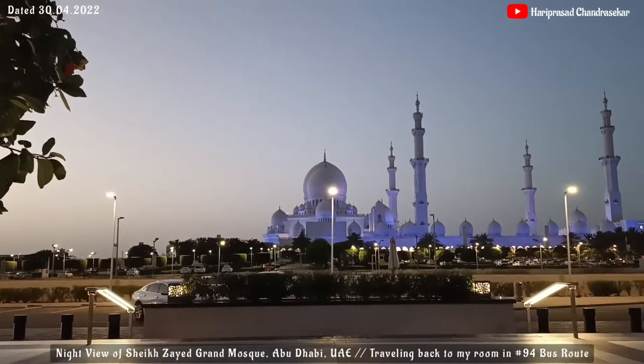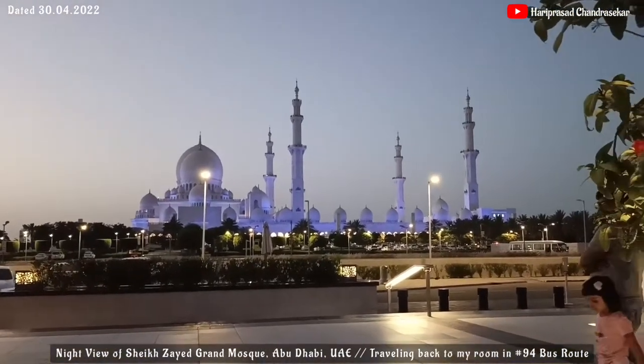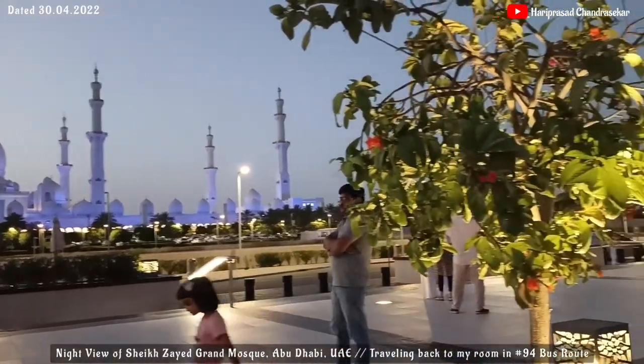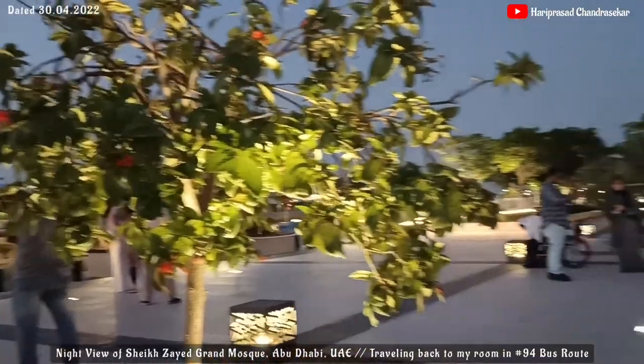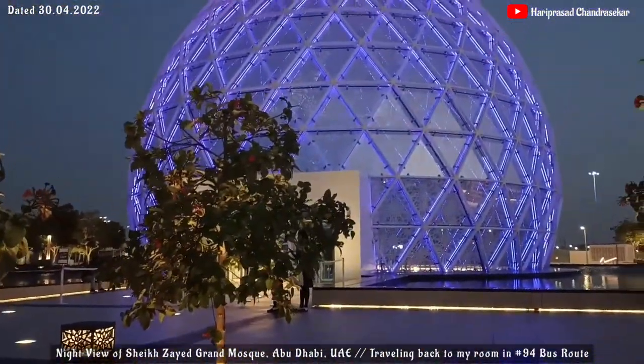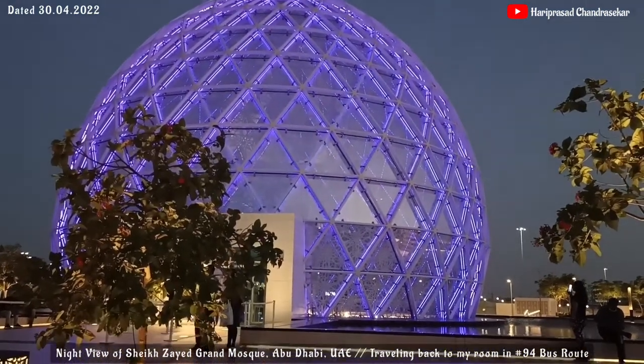It was blue colored lights, and it looked so awesome. In front of that entry dome or exit dome, you can see lots of shops where you can get some food items if you are hungry. And you can also see how brightly it glows in the night.